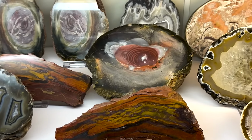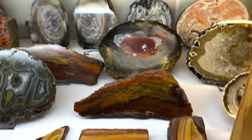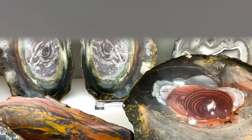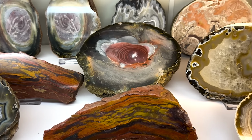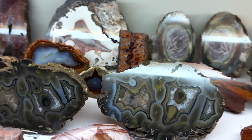Then here we have some banded jaspers from Morocco. I mean, there's a very clear resemblance to Royal Imperial jasper, for example, or other Northern American jaspers. But these are from Morocco, so that is something very unique that you don't get to see very often.